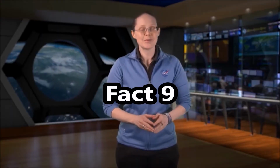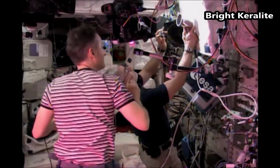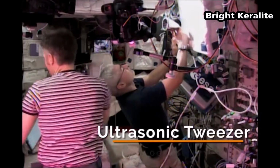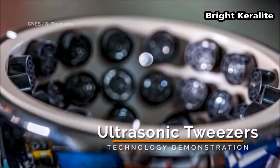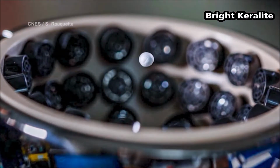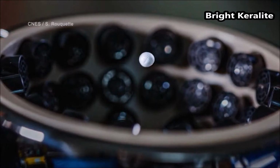Matthias Maurer teamed up with his crewmate Mark Vande Hei to work on the European Space Agency's experiment to develop acoustic tweezers. The duo conducted several experiment scenarios for the ultrasonic tweezer experiment to evaluate the possibility of trapping various objects, either single objects or multiple objects, in the acoustic field.